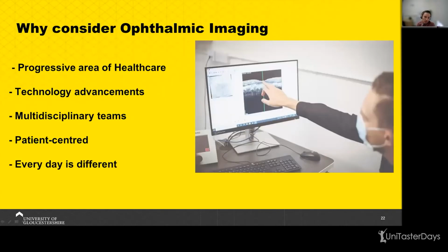So ophthalmic imaging is a very varied and progressive sector, with ongoing research and developments in technology and software. This is aimed at improving the imaging techniques that are available. This makes it a growing and very exciting industry to be involved in, and ophthalmic imagers are fundamental to the smooth running of ophthalmology departments.